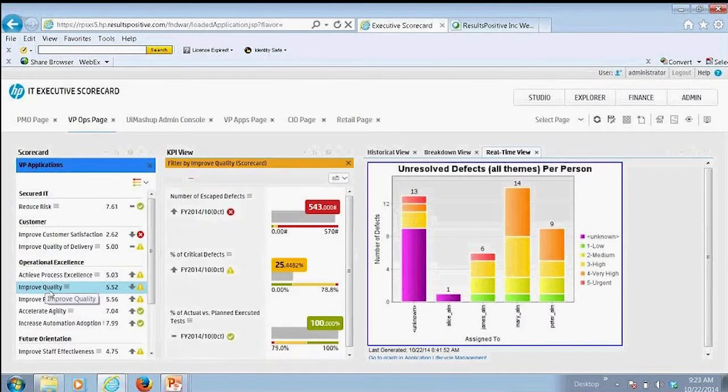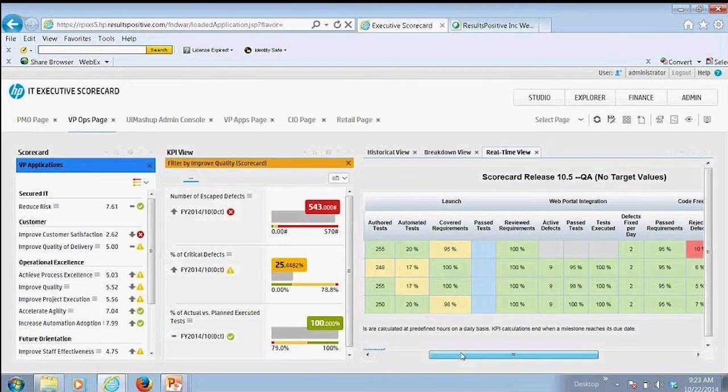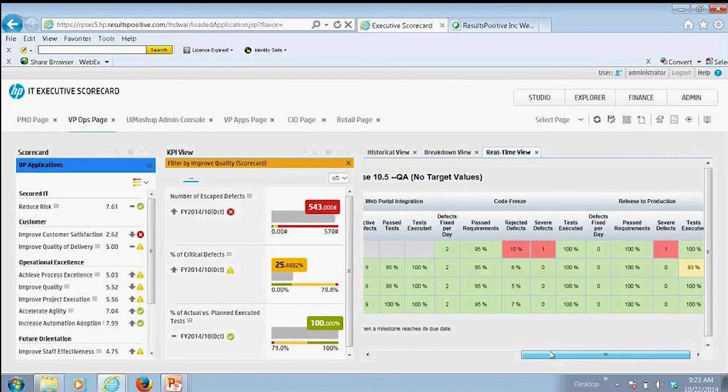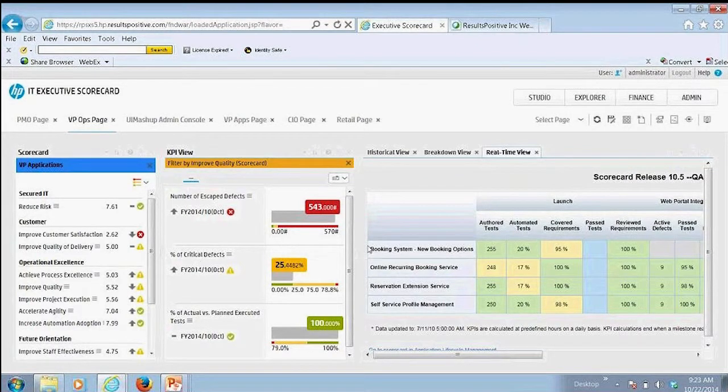I can come back in here and look at my improved quality. How well are we doing at improving quality? And then I can come in and look at different types of views and get some of that real-time information. So here I'm looking at percent of actual versus planned executed tests. So those of you that are familiar with HP's Quality Center or ALM are used to seeing this particular dashboard right in Quality Center. And so this is the UI Mashup where I'm getting that visibility of those details from an operational perspective right here in the scorecard. And so I'm bridging that gap between my strategic and my operational here and right in one view.